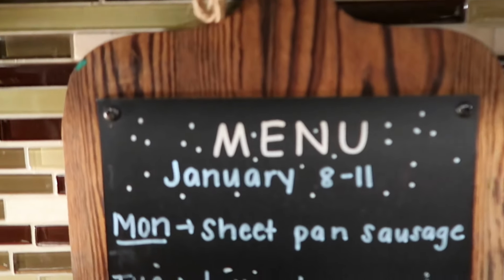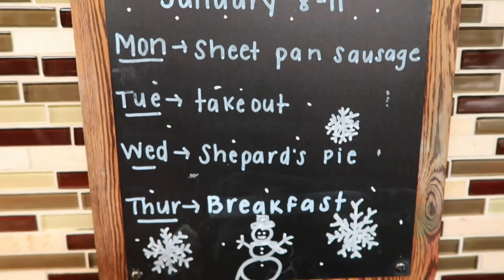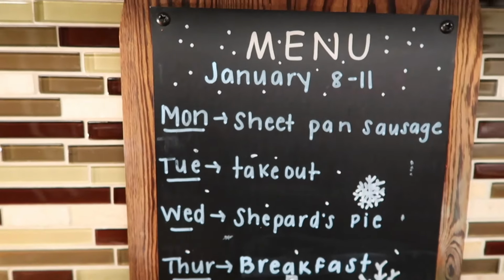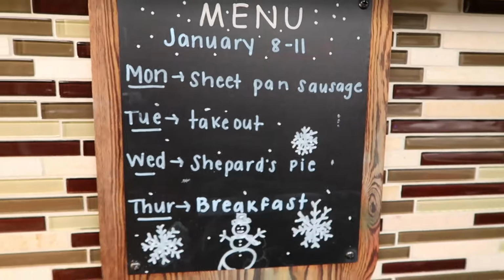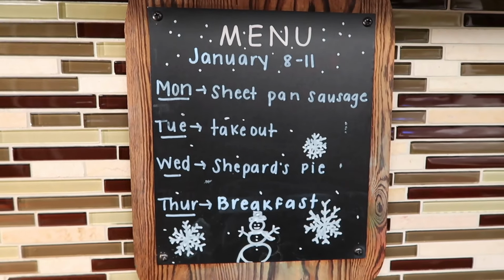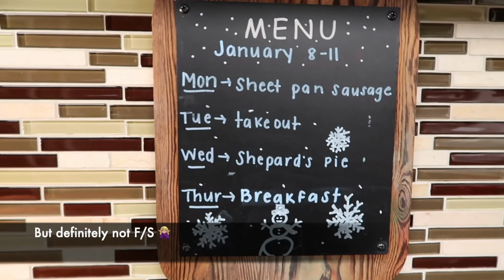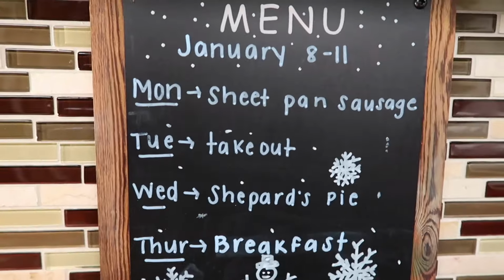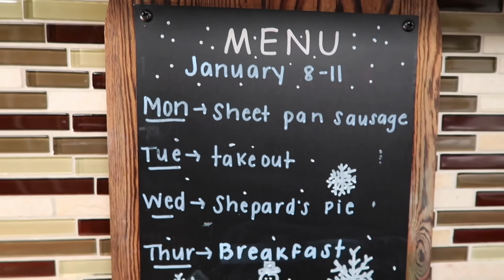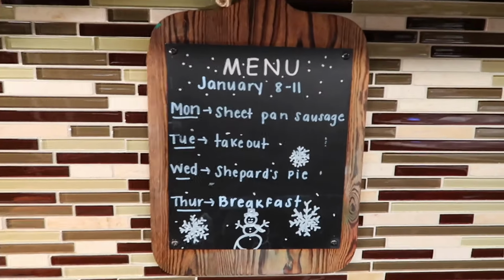Here is the menu that I ended up writing down for next week. I'm not cooking tomorrow, so this is just Monday through Thursday. I don't ever cook on Fridays or Saturdays, sometimes not Sundays. So anyways, this is just Monday through Thursday. And I always choose my menu based on what's going on that week.